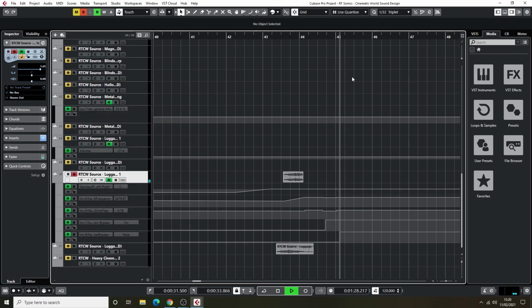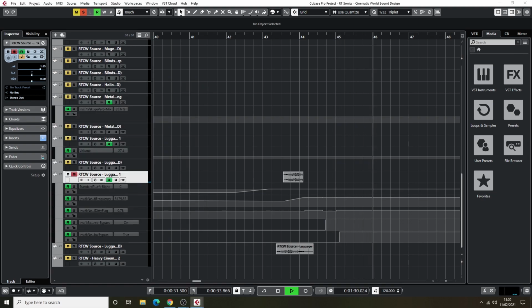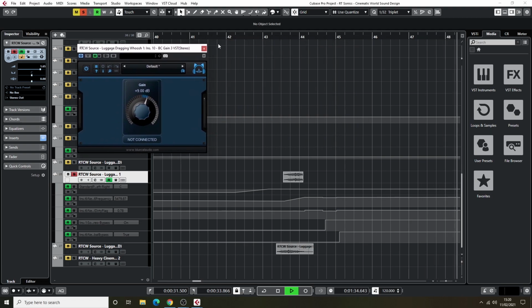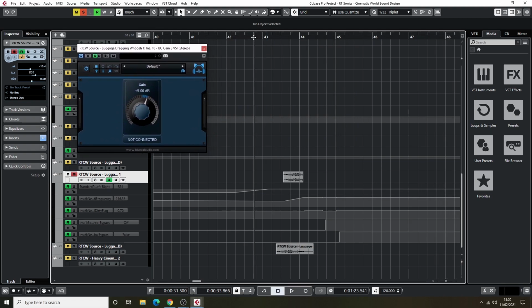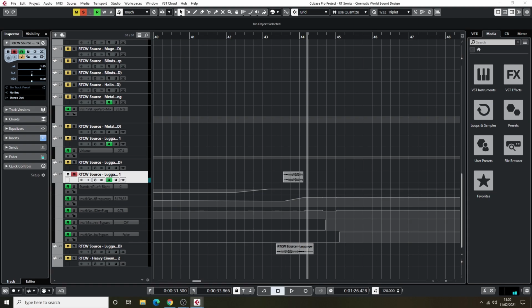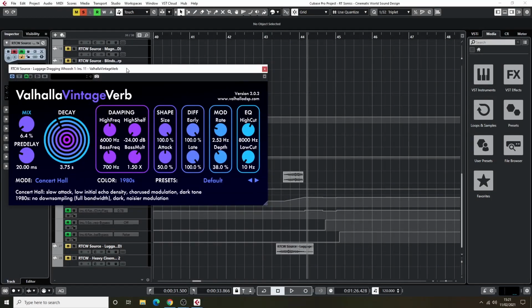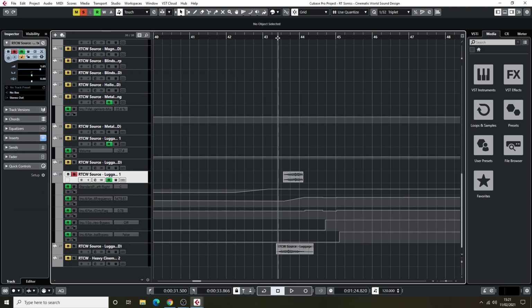Really not doing anything apart from just a bit of balance. Then this free gain plugin from Blue Cat Audio. I just use this all the time. It's just great. It's just a simple utility tool just to bring it up to sort of level. And then finally, my trusty Valhalla Vintage Verb. I love this reverb and I use it a lot, just to put it in a space basically and give it something a little more interesting.